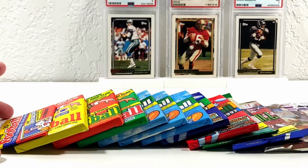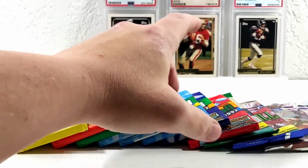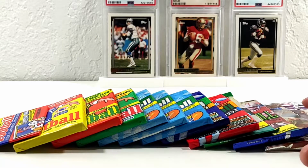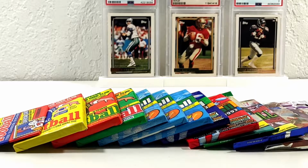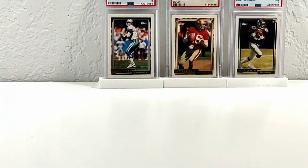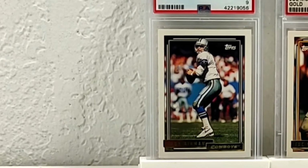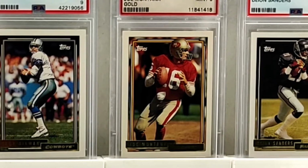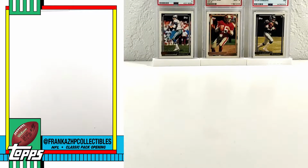We have 88 yearbook stickers and then wax of 89, 90, 91, 92 Series 1, 2, and High, 93 Series 1 and 2, 94 Series 1 and 2, and 95 Series 1 and 2, hobby. So, you guys have seen this before. This is probably my 12th pack opening or something. Background real quick, 92 all Topps parallels, Topps Gold, Troy Aikman PSA 9, Montana PSA 9, and a Deion Sanders PSA 7. Cool background, I love me some golds. Let's get started. I'm gonna do everything in order.